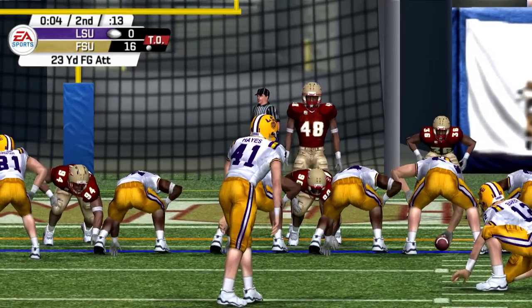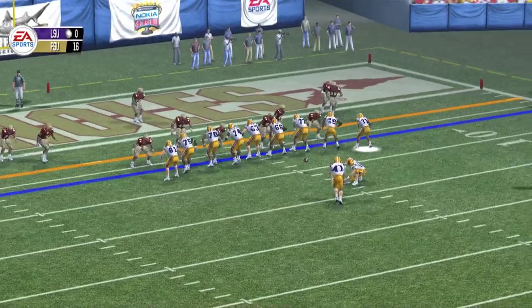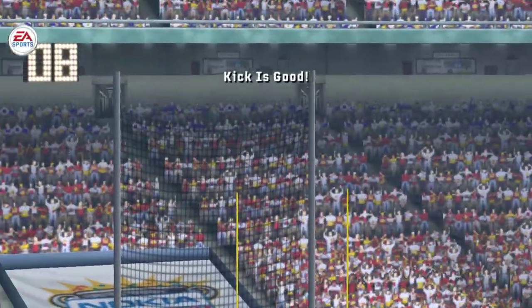This one should be makeable. Hayes is lined up on the field. It's up. And it is good.